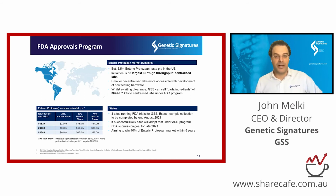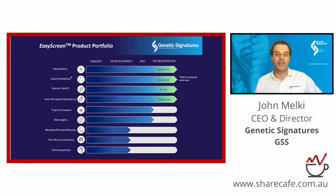So even though that's just one product, the next slide shows you the product range that we have commercialized and already in development. Now, the important thing here is that it's the top two products, respiratory, fueled by the pandemic, and gastrointestinal or enteric infections, which is our most mature product. So they are the majority of our revenue. But this slide is to show you we have 7 additional products, some with regulatory registrations and some coming through the development pathway.